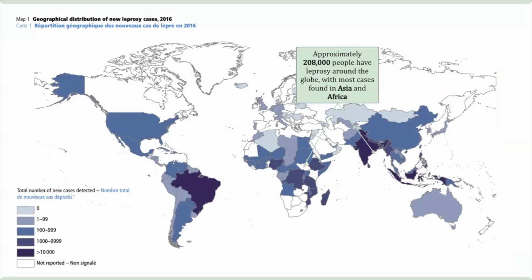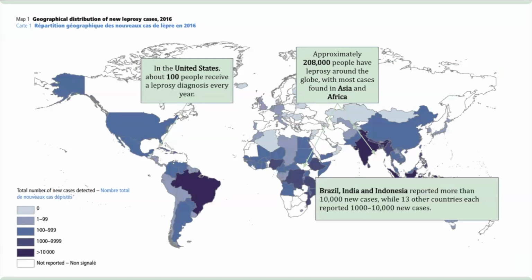Approximately 208,000 people globally have leprosy, with most cases in Asia and Africa. In the United States, about 100 people are diagnosed with leprosy each year. Brazil, India, and Indonesia report more than 10,000 new cases each, and 13 other countries report between 1,000 and 10,000 new cases, while 45 countries report zero cases, and 99 countries report fewer than 1,000 cases annually.